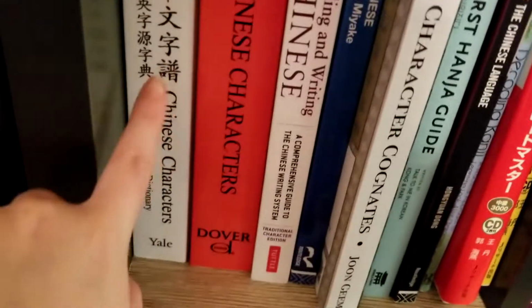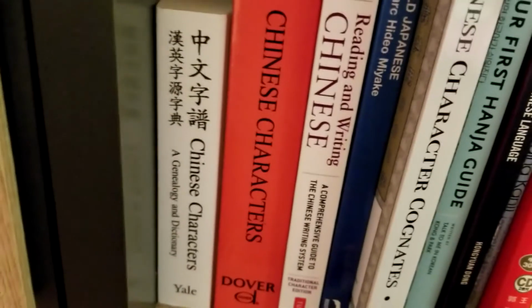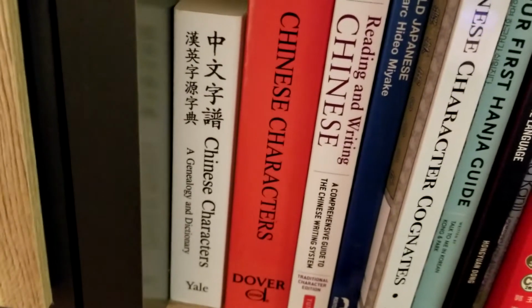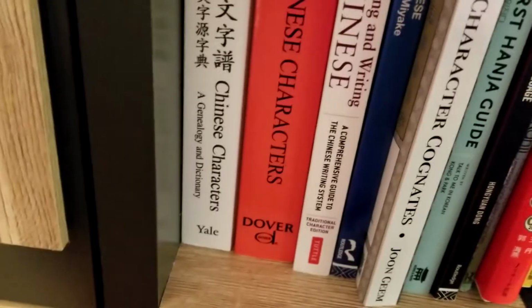And there's also this etymology dictionary. You can actually find this online. This is just the print version of it. It's called zhongwen.com, I believe. If you wanted to check that site out, it's really cool.